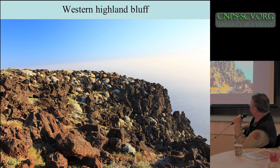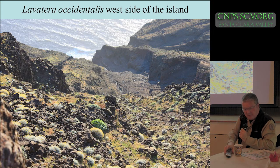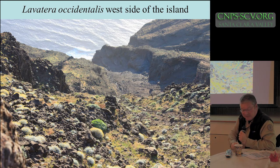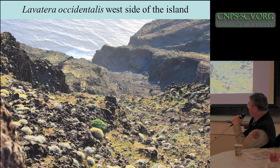Most of those are Senecio palmeri, but then when we look down, this is how we almost always found Lavatera occidentalis. It would just be a single plant, or sometimes two and rarely three, and just sort of there in the middle of nowhere. Clearly another goat favorite. And these were scattered all over the island as well, but in very limited quantities. We didn't hike down to that because it was too steep.